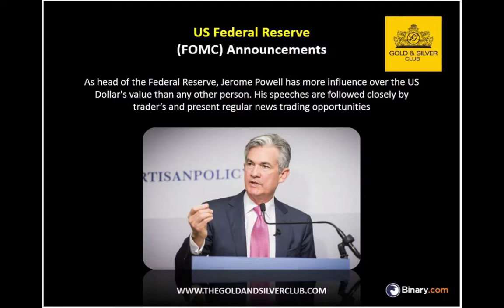So we have the FOMC statement, which happens 8 times a year. 4 of those statements, so once a quarter, have a press conference afterwards. And on 4 of the statements is where the Federal Reserve are often anticipated to increase interest rates. The next FOMC statement where the Federal Reserve are anticipated to increase interest rates is on Wednesday, the 13th of June. So definitely have that in the diary if you don't have already, because that could be a major market mover. Wednesday the 13th of June.